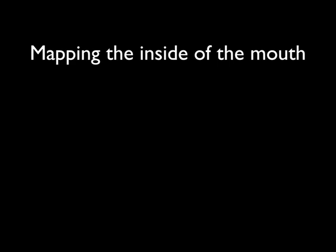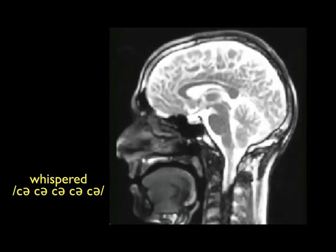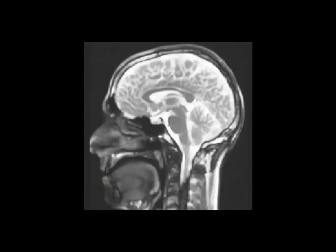So always in an effort to go where no one has mapped before, we've done some mapping of the inside of the mouth. This is me saying pa pa pa in the scanner. And this is me saying cha cha cha in the scanner. You can't see my teeth, so it's a little disturbing without the teeth. So I've added them back in.